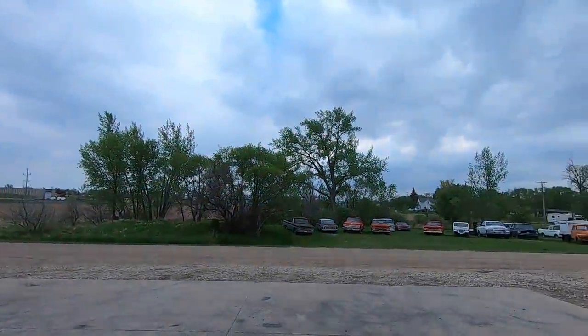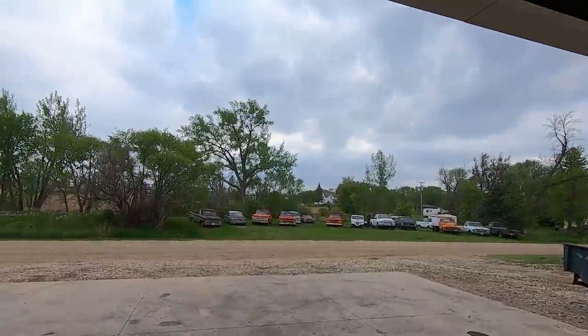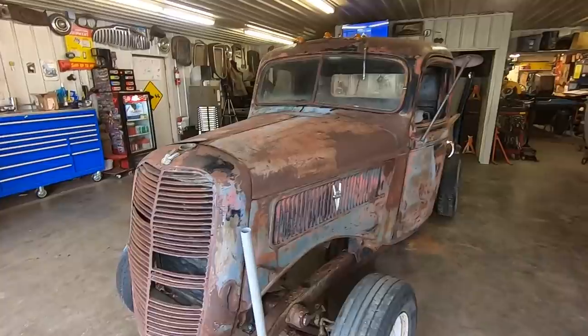This one was kind of fun, actually. I like the early Ford stuff. Maybe we should do some more early Ford stuff. We're gonna have to get some early Fords over there. Oh man, too much stuff. Too much stuff.